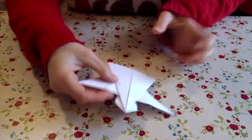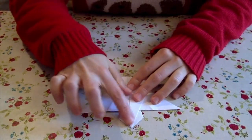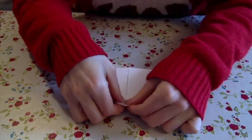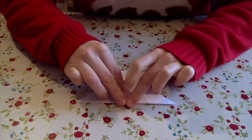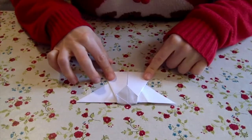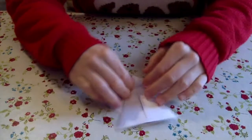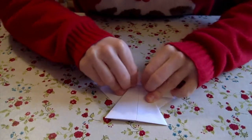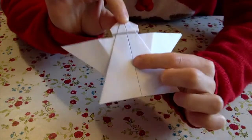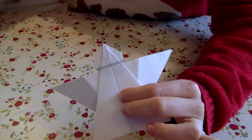Next thing, we need to just turn it over, and we're going to make the angel's head. So as you can see, this bit here is going to be the head. So we'll just fold that forwards, like that. It's getting quite hard to fold now because the paper's so thick. So you kind of fold it forwards and down like that, and then you're just going to bend it back, but leaving a tiny bit of space, so you've got sort of like a bit of a neck there. It's meant to be the neck, and then that can sit up straight.